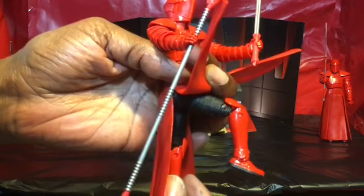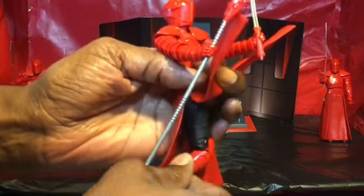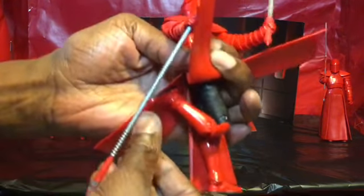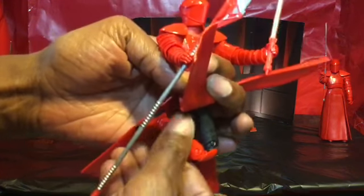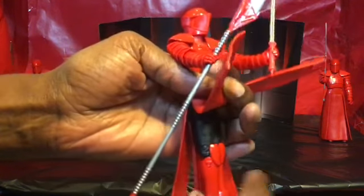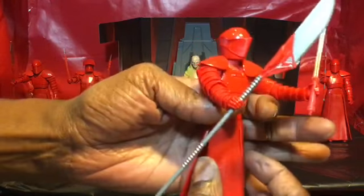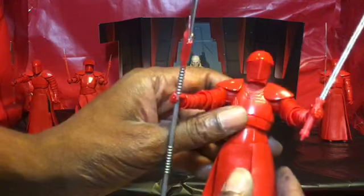Again, you get an outstanding knee bend there. Very, very cool. And then going back, you have the double joint right there. So very, very cool, very awesome with this guy. Same as all of the other guys there. Obviously, it's the same mode with these guys, just a different helmet is the only difference.